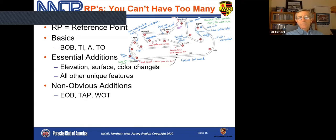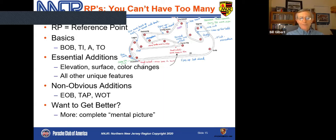Non-obvious additions, which many of you have heard me and others talk about, are end of braking, throttle application point, which is sometimes shortly after end of braking and sometimes a little later, and then wide open throttle. Where do you put your foot on the floor? Those are reference points, meaning these are actions you're taking in the car, but where are you on the track when these happen? What tire mark, where on the apex curbing or whatever the reference happens to be. Those are good additions, references that you really want to have if you're an advanced driver. More reference points give you a more complete mental picture of the track. And I'm going to talk about that on the next slide.